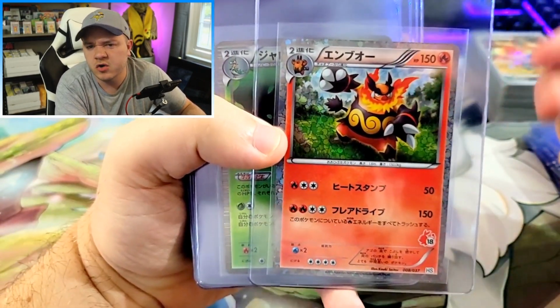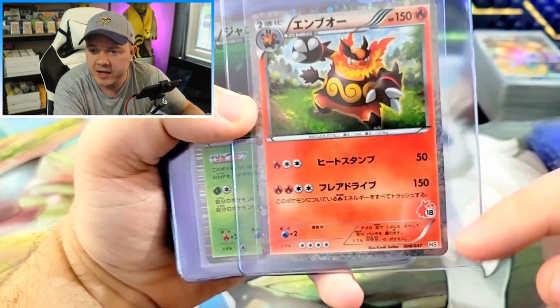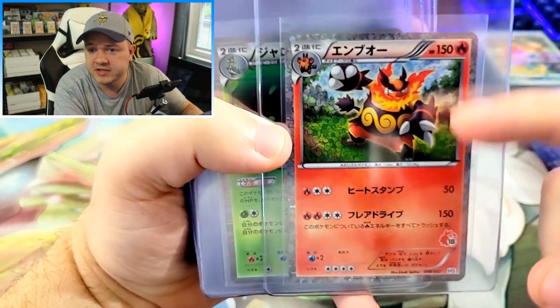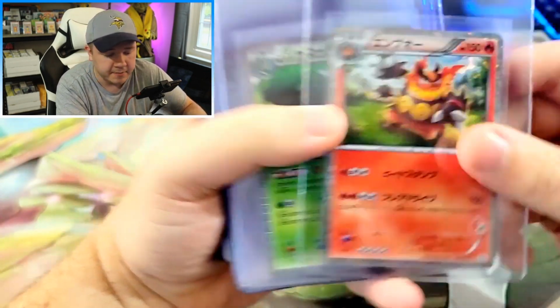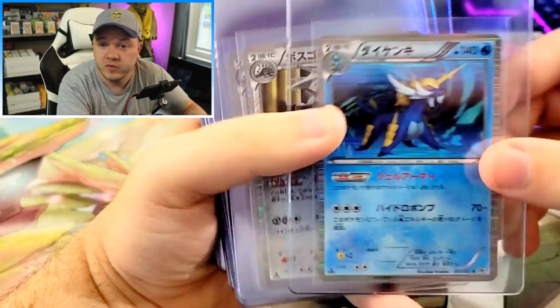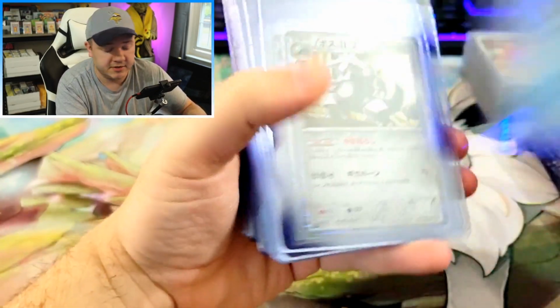But I decided to go after the starters this time to see how they do. This one is really cool. I don't know if this is from like a starter set or something, but it's got the little symbol down here, the little Tepig symbol, and then the hollow pattern is just really, really neat on it. So we've got this Emboar, and then we've got a Survivor, and we also have a Samurott. Very, very cool looking cards.